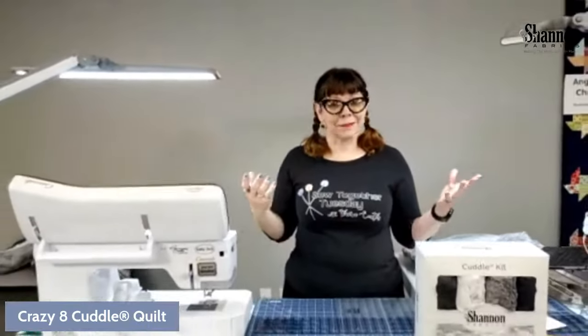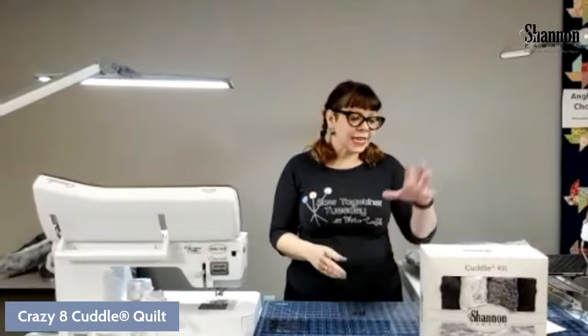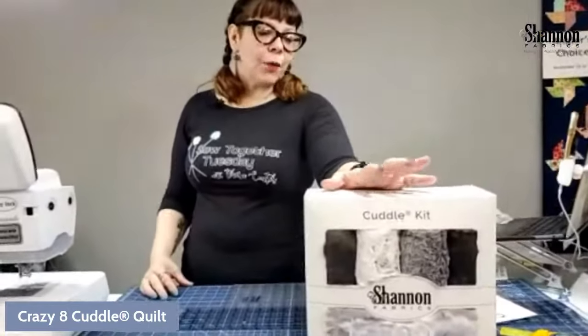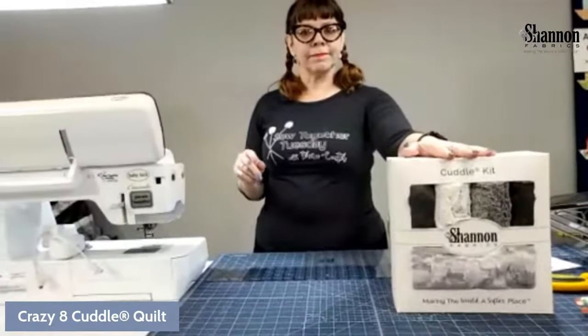So thank you to the folks at Cotton Blossom for having me back and bringing the whole crew, which is really fun because we have a lot of people here today. It's great. The project that we're working on today is the Cuddle strip quilt. The Crazy Eight is the one that we're doing, which is the biggest strip quilt we have. It's also beautiful, and they're all kind of adultish.